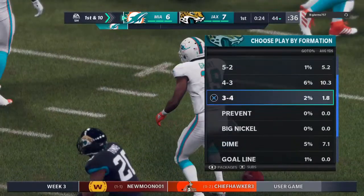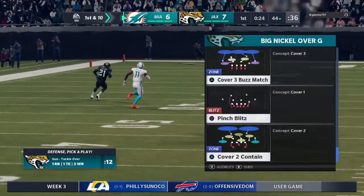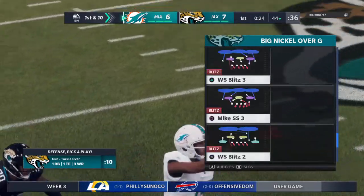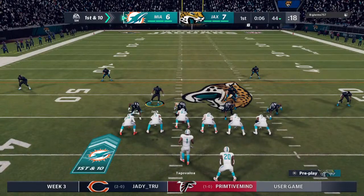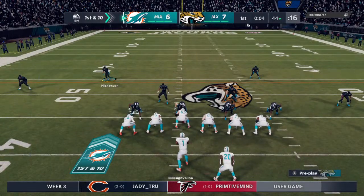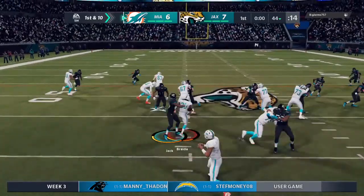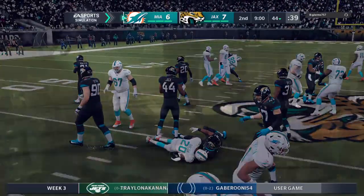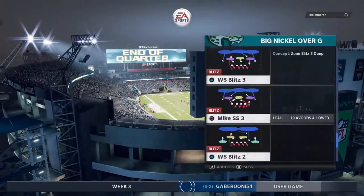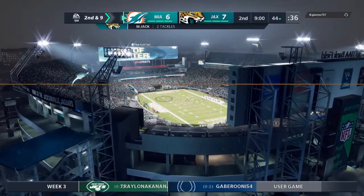They only get 2 there, but on 3rd and 1, that's all they needed to keep the drive alive. First down, Dolphins. Running out of the gun here, Breida. And he'll be taken down as that will take us to the end of the first quarter of play. After one, a 1-point game, 7-6.